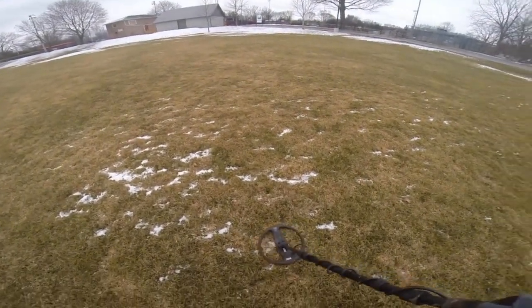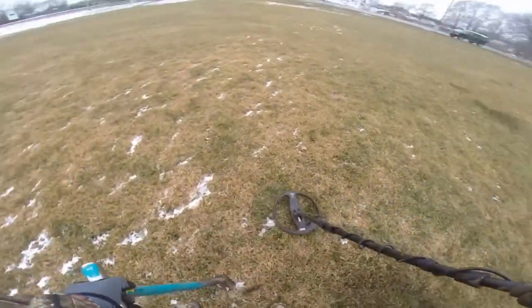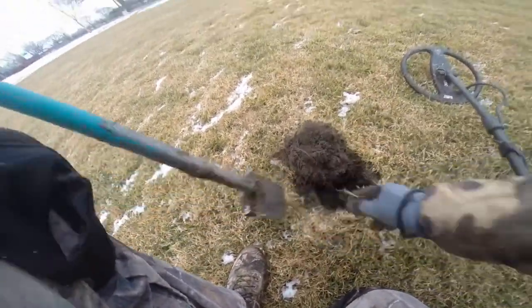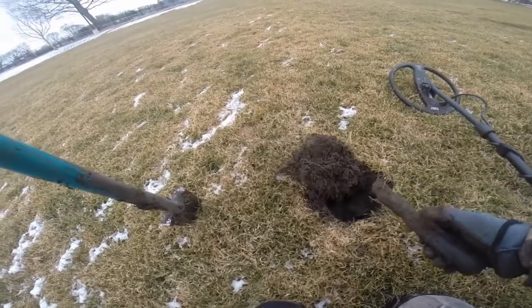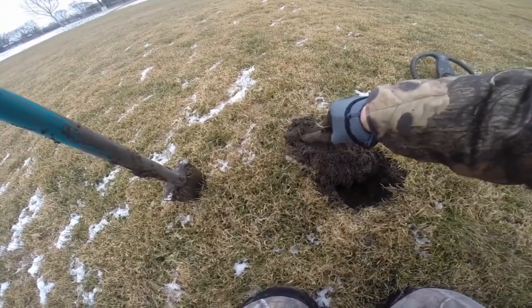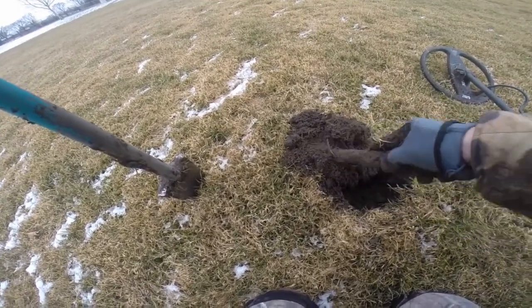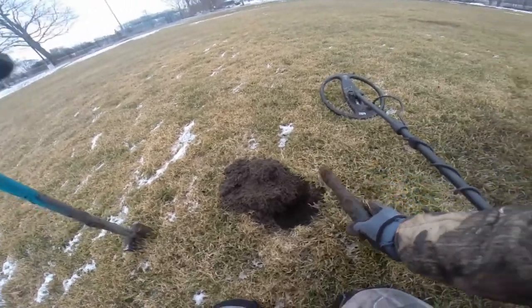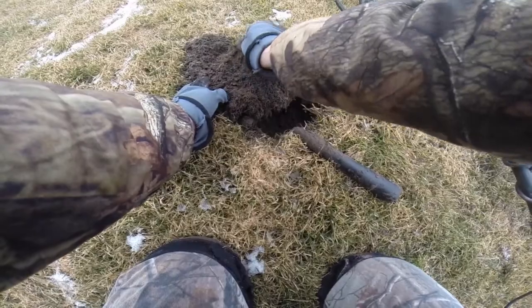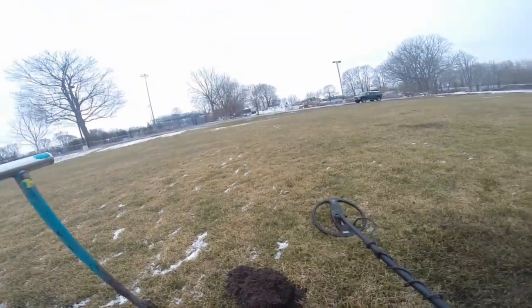That's a pure signal there. Nice clean signal. Yeah, beer cap. No, it ain't. It's a pop can. Piece of pop can.